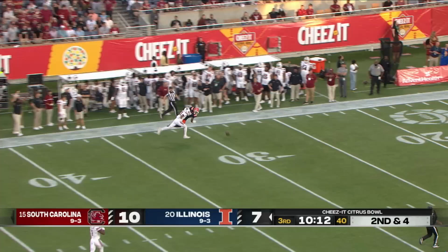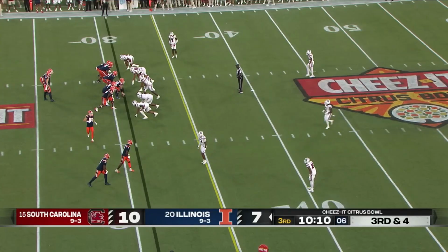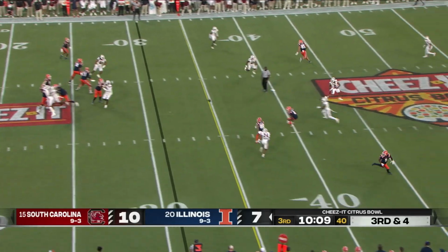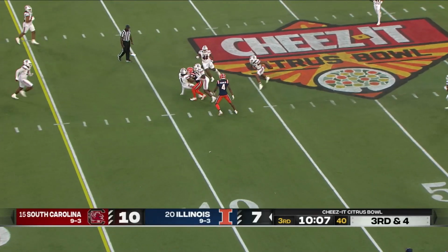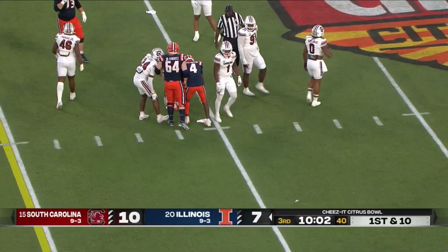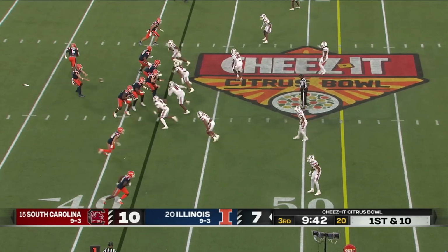Taking a shot downfield, incomplete at the 28-yard line. Good coverage on Elsie. 3rd and 4. Illinois trying to eat. It wasn't cheesy, but they got the 1st down. Beatty with the 1st down reception for 11 yards. Maybe not cheesy, but it was breezy.